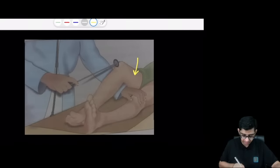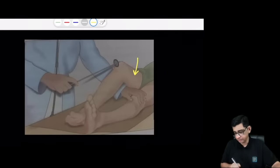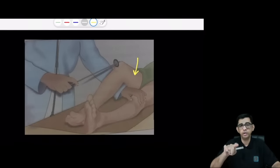It's about the technique. It's not that there are some gross errors here. It is just that in a quick consultation, the doctor might be doing it like this, trying to elicit the knee jerk of a patient. But ideally, the procedure would be that you are supporting the weight of one leg on your other hand.